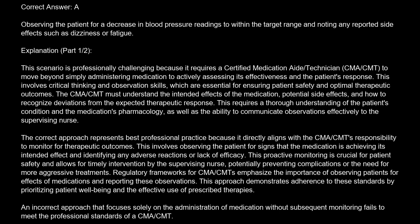The correct approach represents best professional practice because it directly aligns with the CMA/CMT's responsibility to monitor for therapeutic outcomes. This involves observing the patient for signs that the medication is achieving its intended effect and identifying any adverse reactions or lack of efficacy. This proactive monitoring is crucial for patient safety and allows for timely intervention by the supervising nurse, potentially preventing complications or the need for more aggressive treatments. Regulatory frameworks for CMA/CMTs emphasize the importance of observing patients for effects of medications and reporting these observations. This approach demonstrates adherence to these standards by prioritizing patient well-being and the effective use of prescribed therapies.